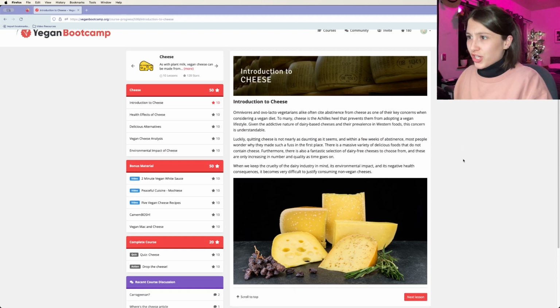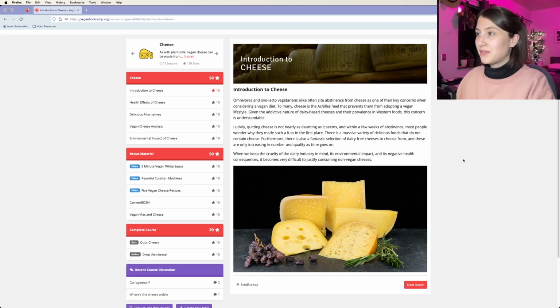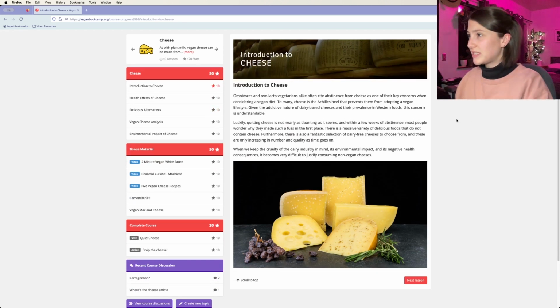So I'm going to check in here because I guess it was pretty hard to tell with the dairy one, but that one was pretty long. So I'm interested that there's a whole other cheese section, because cheese is obviously a form of dairy. So I guess we're going to see what is different about cheese. I mean, different enough that it warrants its own section.